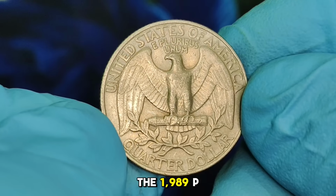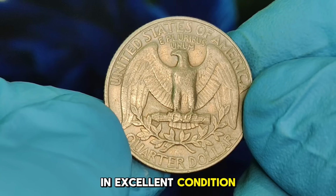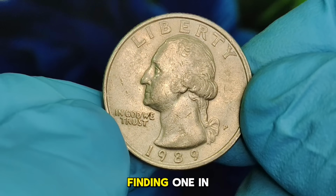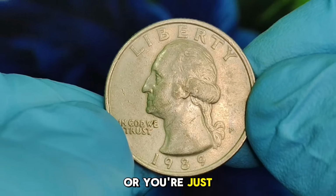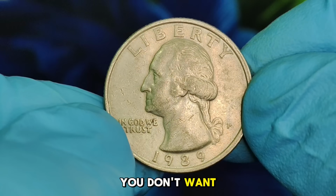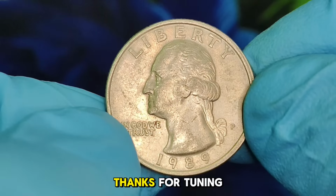Modern quarters like the 1989 P mint mark have potential for increased value over time, especially when found in excellent condition. As fewer are left in pristine form, collectors are increasingly drawn to coins like this one. Plus, there's always the added thrill of finding one in your pocket change. So, whether you're looking to complete your collection or you're just starting out, the 1989 Washington quarter with the P mint mark in very fine condition is one coin you don't want to overlook. It may not be the rarest coin in the world, but it holds its own as a valuable part of US coinage history.